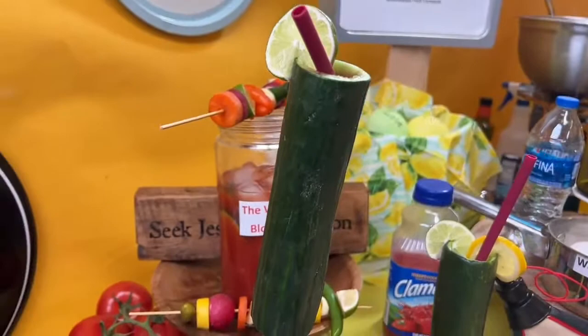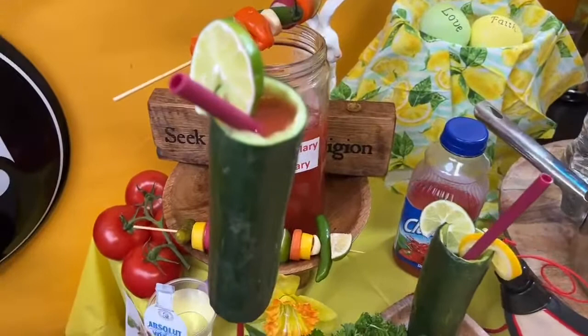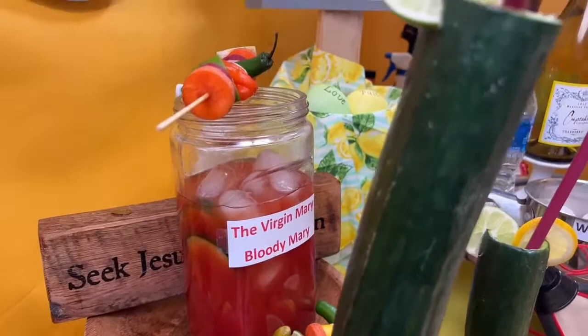Yeah, it's a cucumber. So you hollow out a cucumber, you put it on a stem, it's a watermelon stem, and you put your garnish in there. And look, you got a Bloody Mary that you literally sip out of a cucumber. Is that not cool or what? You pass those around the party and everyone's having a good little time holding on to their, that's a cucumber, by the way. Yeah, a hollowed out cucumber. That's a Bloody Mary. So the Virgin Mary, the Bloody Mary, get it? That's the first of the succession of progress here.